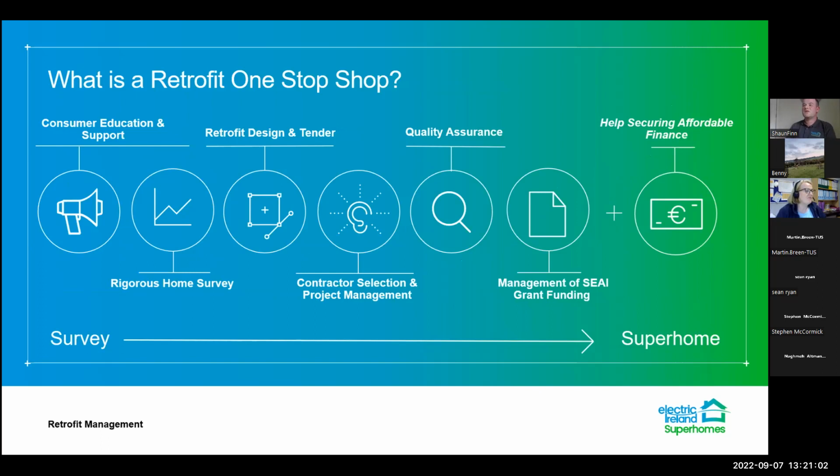So what is a retrofit one-stop shop? We're in charge of the process end to end for the client, from the beginning right through to handover. So your consumer education and support, which would be the retrofit advisors, who would be dealing with the homeowner to begin with. You then have the home survey, retrofit design and tender, contractor selection and project management, and quality assurance, which would be dealt with by individual engineers for each project. You also have the management of the SEI grant funding and help in securing affordable finance. So it's an overall one-stop shop.